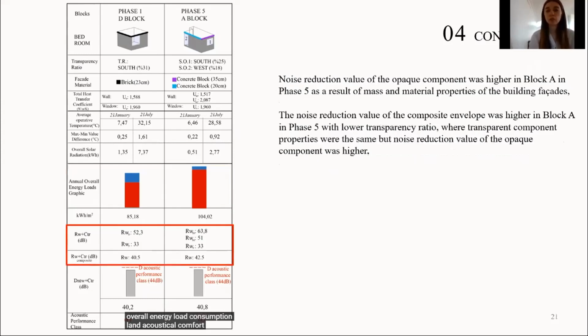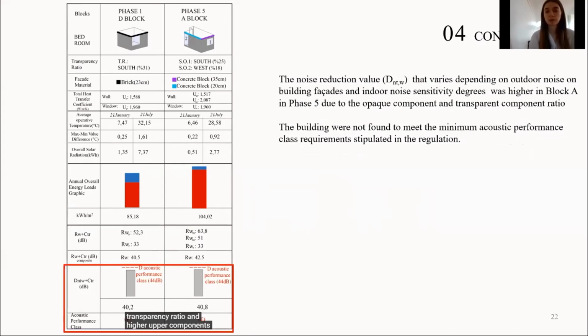For the acoustical comfort for bedroom units, the noise reduction value of the opaque components was higher in Block A due to the building's facade properties, mass of the structural element, and presence of airspace between it. The noise reduction values of the composite envelope, which includes both opaque and transparent components, was higher in Block A with lower transparency ratio and higher opaque components. The noise reduction value of facade was higher in Block A due to the opaque component and transparent component ratio.